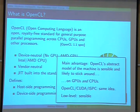And obviously, there are lots of competing standards. So this guy, CUDA, targets GPUs by one specific vendor. And there's another thing out of Intel called ISPC. They all have exactly that same machine model, right? They have the same abstract idea of what the machine looks like. They're just different spellings of the same thing, really. So in that sense, I'm pretty comfortable with this abstract idea of a machine sticking around. And that's why I'm telling you about it.